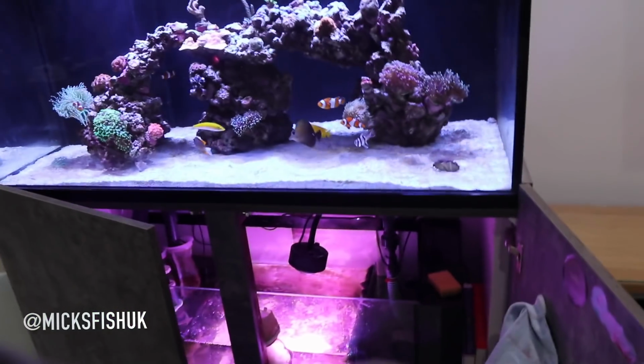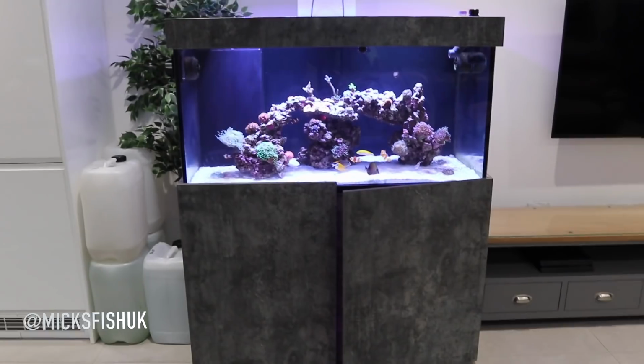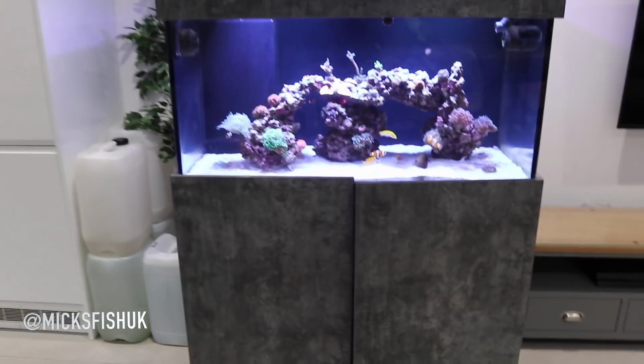It's 550 litre, it's 4 foot. I've actually got another one of these tanks coming, identical size, for the fish room, which we're going to go out to in a minute.